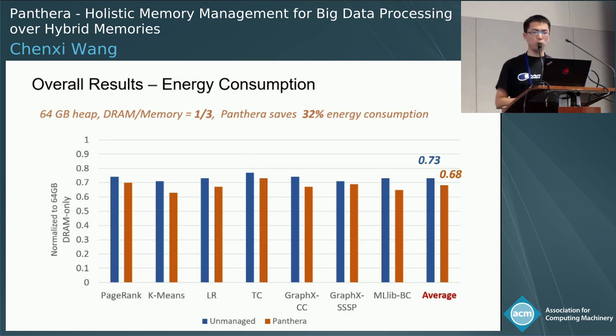This slide shows the overall results of energy consumption. All the results are normalized to DRAM only. Under the same configuration, 64 GB heap and 1/3 DRAM ratio, Panthera saves about 32% energy consumption. And we can get much more energy benefit with a larger memory size. For example, under a 120 GB heap, Panthera can save about 50% energy consumption.